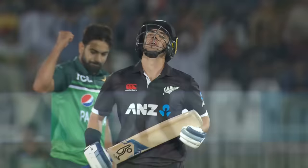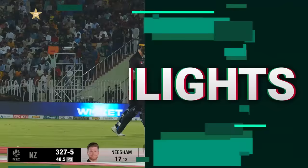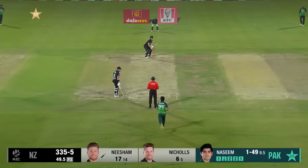Yeah, the flag's flying. Haris Rauf, who is game at the end, isn't he? Just charges in, gives it everything. Always senses there's a chance for wickets, no matter how many runs he's gone for. Unable to reproduce the fireworks of the T20 series. He goes for one. It's 327 for five. One to go.